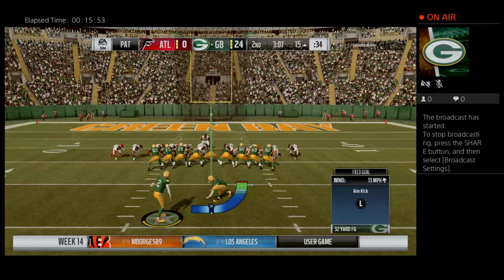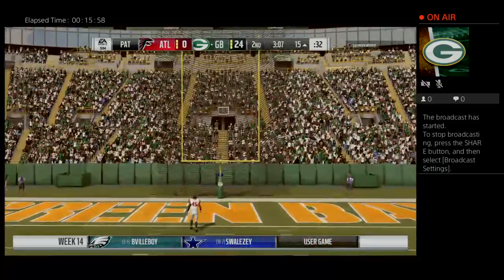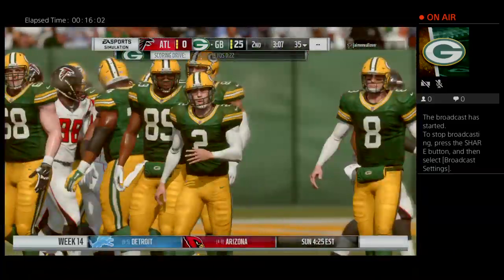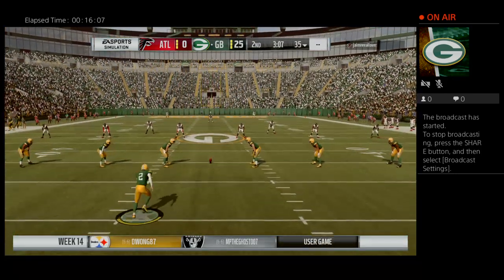And the Packers add on to their lead. Yeah, he is a reliable target. They like to get him involved. They got him involved there for the score. And they should. He's a very good player. Remember, they can use him in certain positions, so many different spots, and he usually comes through for them.